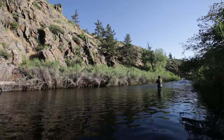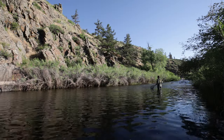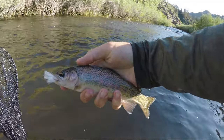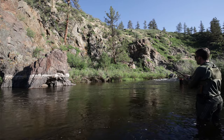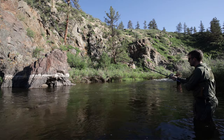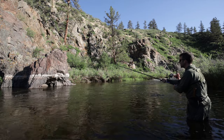There we go. Littler guy. Awesome. There he is. Beautiful little fish. I think I'm gonna do a few more casts, and I might actually put like a Pat's rubber legs on. And he might not be in the mood for a big dry fly yet this morning. I caught the one, or two actually, but it might not be the best option, put it that way.